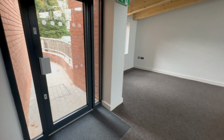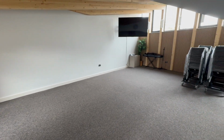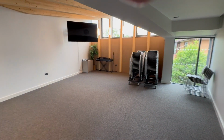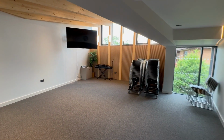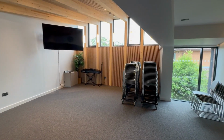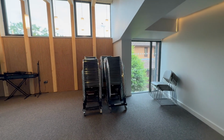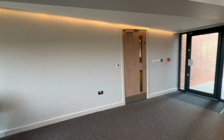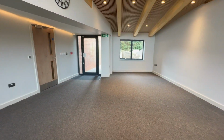And in we go. So this is where early church are now meeting. We can get about 50 people in here. And it really is a lovely space. It's very warm, very welcoming, very light and airy, and a great room to sit in, meet in, and worship God in. So you can get the whole picture of it there.